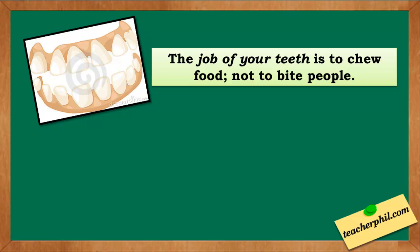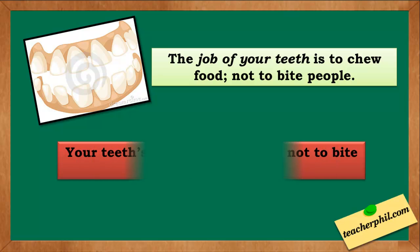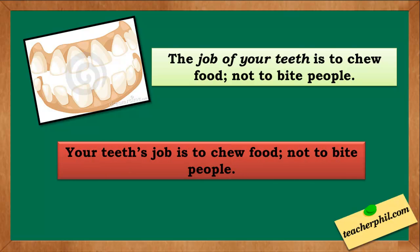The second one, the job of your teeth is to chew food, not to bite people. The answer is, your teeth's job is to chew food, not to bite people. Teeth is an irregular noun. It doesn't end with S even though it's plural. That's why we need to add an apostrophe and S, making it teeth's.